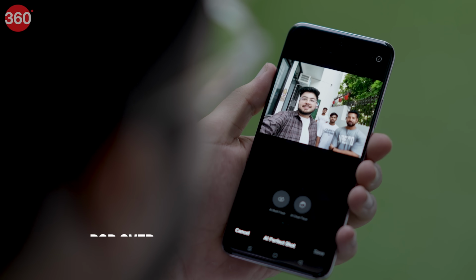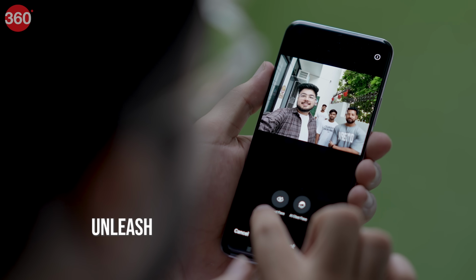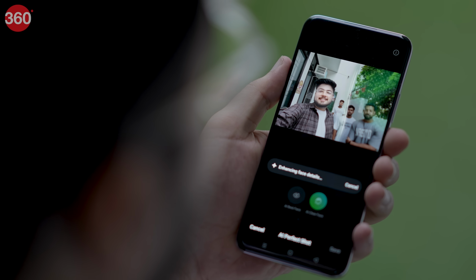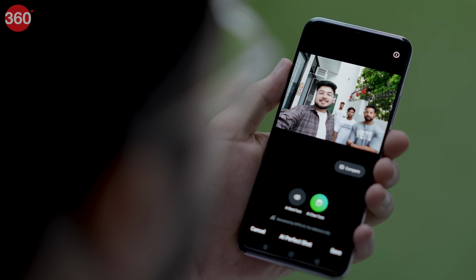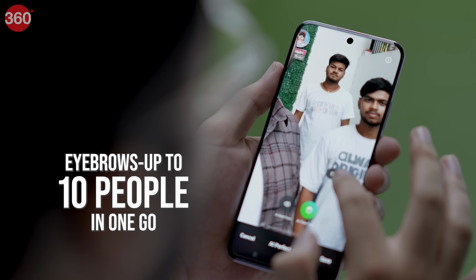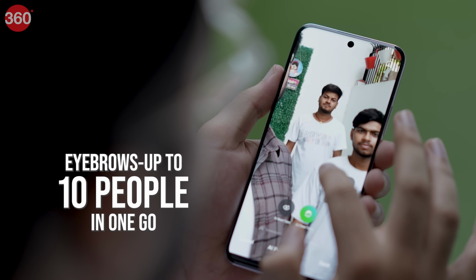Blurry faces in your group selfies got you down? The Reno12 Pro solves this headache. It spots how many people are in your picture and switches to the best mode. But hold on, there's a cherry on top. After you snap that photo, pop over to your album and unleash AI Clear Face. This nifty trick taps into the phone's AI smarts to jazz up facial features, and we are talking about crisper outlines, hair and eyebrows for up to 10 people in one go.